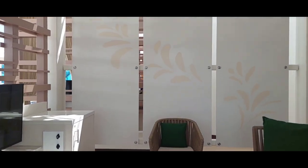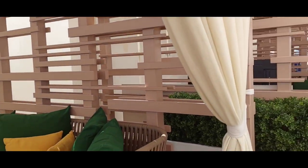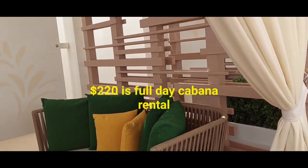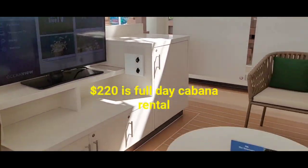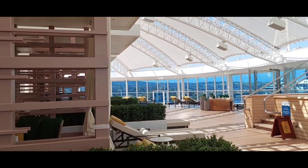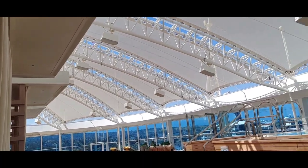Check out what's in the cabana. So this cabana is $220. And I don't know, is the 220 for the whole day or is it a couple of hours? You just said 220 for two people to rent this cabana with a television. We need to find out if it's full day or just a couple of hours. Unfortunately, it's sold out during Sea Day.